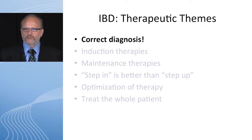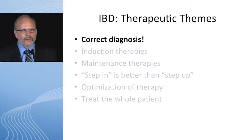If we're talking about the induction and maintenance of remission in inflammatory bowel disease, there are really some themes that I'd like to highlight. First and foremost is correct diagnosis. I think it's impressing all of us more and more that if we get to the Holy Grail, if we get to that day, I diagnose you, I put you on an effective therapy, and you never have any problems ever again, is that because you never had inflammatory bowel disease, or is that because I'm that good?